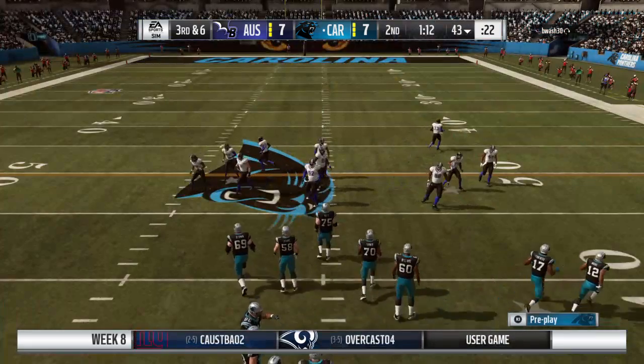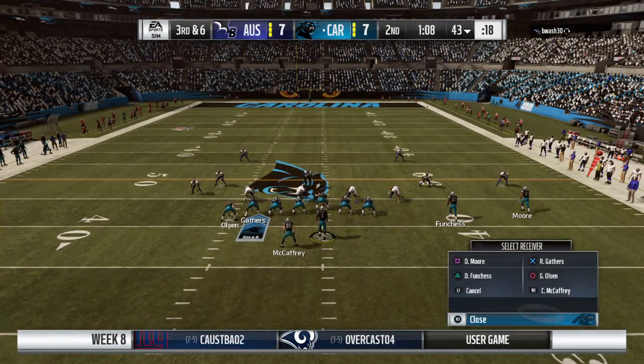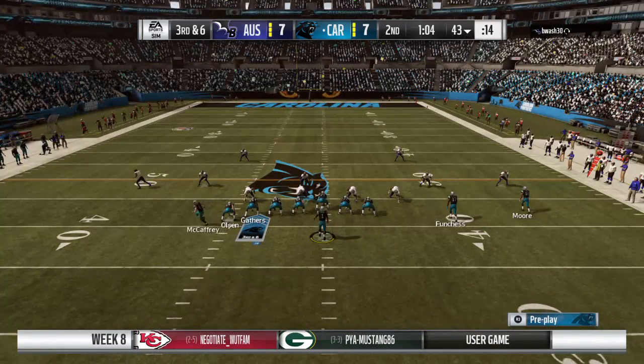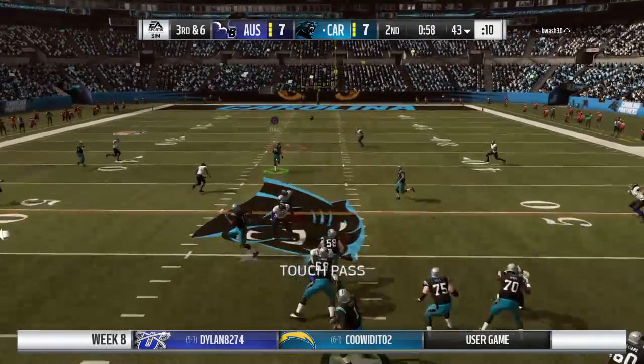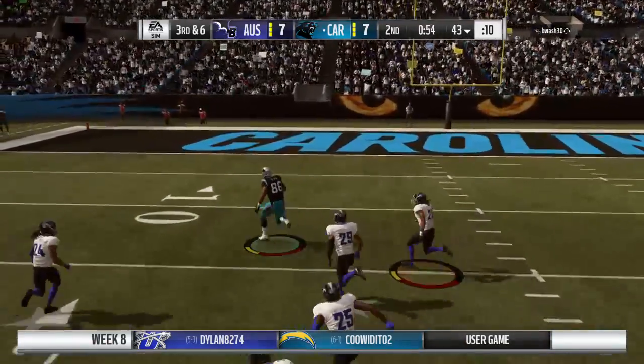And on 3rd down, a nickel formation here defensively. Single receiver. Hey, you're on an island over there. Single receiver. From the gun, here's Newton. Look at the big man rumble.